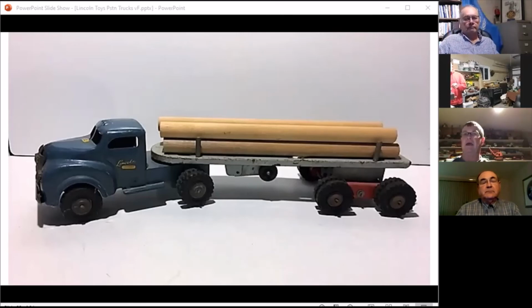Yeah, again, Lincoln used a lot of different parts. The actual deck on this truck is the same deck that they used on the double deck car carriers. In the lumber truck, it's just turned upside down. What we call the bogies, or the red part on the trailer, was actually used on the graders. It's the same articulating bogie on the grader that you'll find on this truck here. So Lincoln used a lot of the same parts to do their toys. Pretty smart on their behalf.